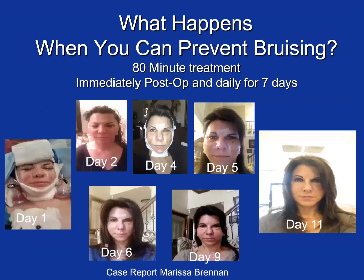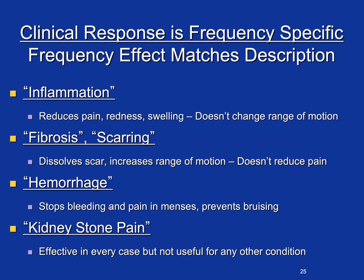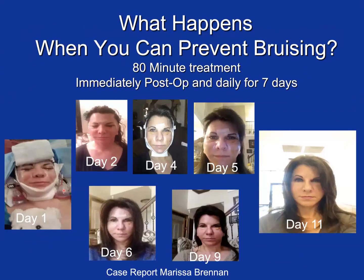Now, what happens when you can stop bleeding? So you have this frequency to stop hemorrhage or bleeding, right? What happens when you can stop bleeding? This nice lady had a facelift. She had mid-face, chin. I think she had a forehead lift. You can see the little Band-Aid up there. So they go in and did a forehead lift. Good surgical technique. They put in drains to drain out the bleeding, so that was good. There's her with a little bear on her chest.